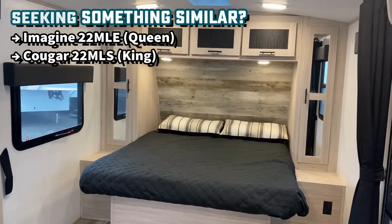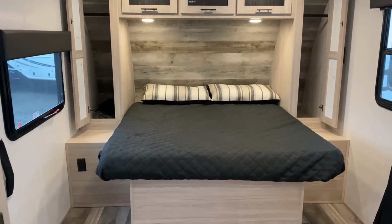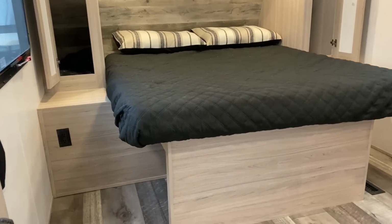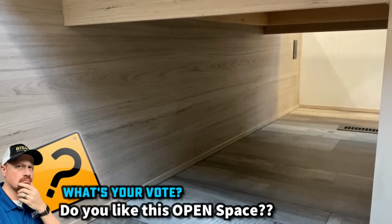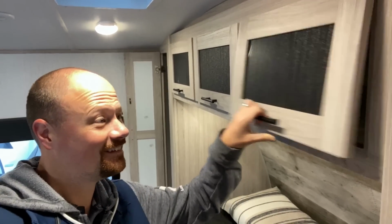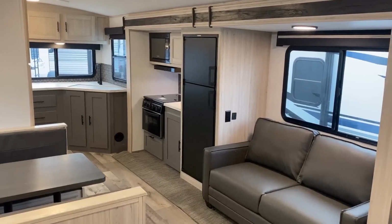Now, kind of peeking around at the storage here, also take note of the location of all of the power outlets. There's plenty of those. But there are also USB plugs under the overbed lights. So when you're laying in bed, the light's straight above your head. Those do have USB plugs.